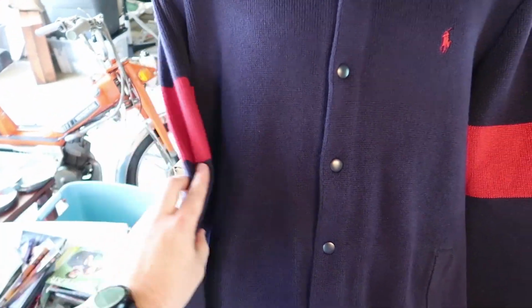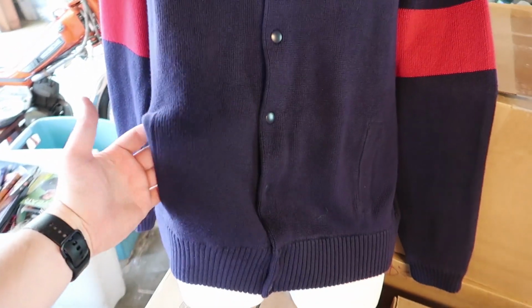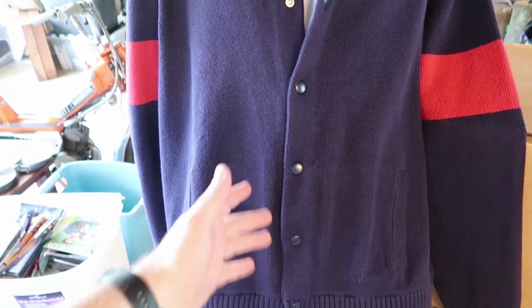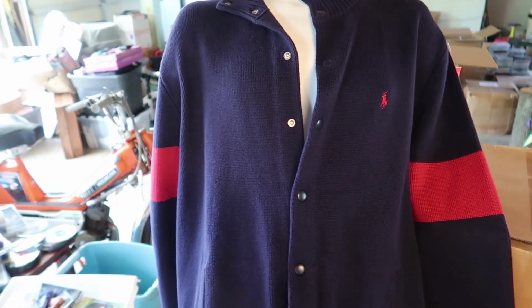Cool little design on the sleeves there. Nice little pony on the chest. Figured for $9.99 with the nice little pockets and everything, it was definitely a good deal, especially for myself. And if I do want to sell it, I don't know what it'll sell for, maybe in wintertime around 35 bucks or so. But pretty sweet find. Let's see what I bought to sell though.